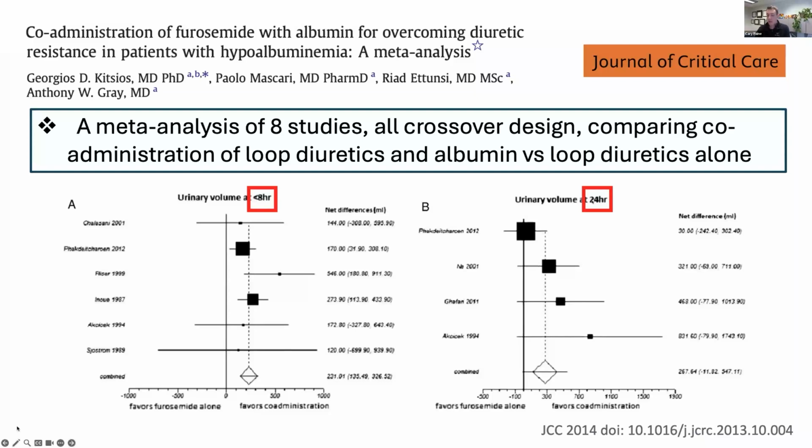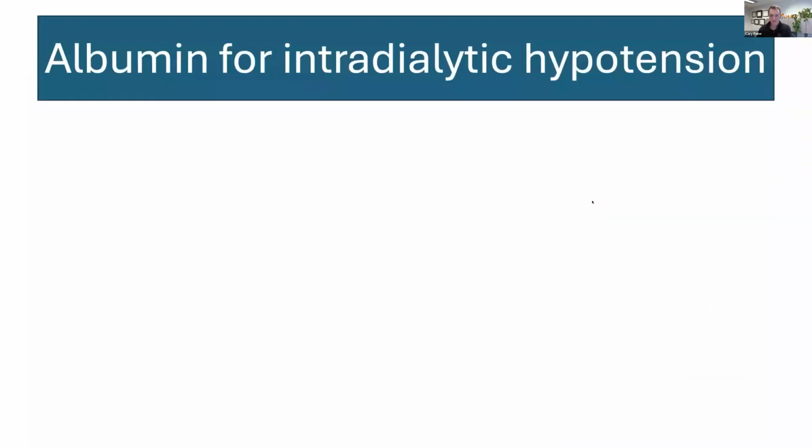And I don't think that a lot of us, I mean, maybe my cardiorenal colleagues would beg to differ, care too much about our 8-hour urinary volume. We care about achieving effect over the course of an entire 24 hours. And albumin was not demonstrated to be beneficial for purposes of increasing 24-hour urine volume. So I would say that this is another area where perhaps additional data are needed, but based on the available evidence right now, the practice of co-administering albumin with loop diuretics is not recommended.